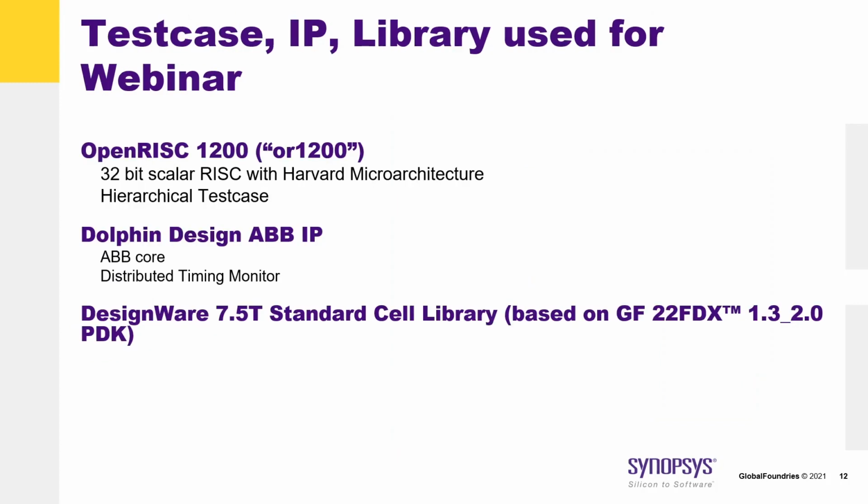Here's a description of the test case that we have. For the block level, it is an OpenRISC 1200. It's a 32-bit scalar processor with Harvard microarchitecture. As I mentioned before, it's a hierarchical test case. We have 2 Dolphin Design ABB IP. First is the ABB core, and then second, we have 2 different versions of the distributed timing monitors, or DTM. And lastly, the standard cell library that we use is a DesignWare 7.5 track standard cell library. It's based on the GF22FDX 1.3_2.0 PDK.